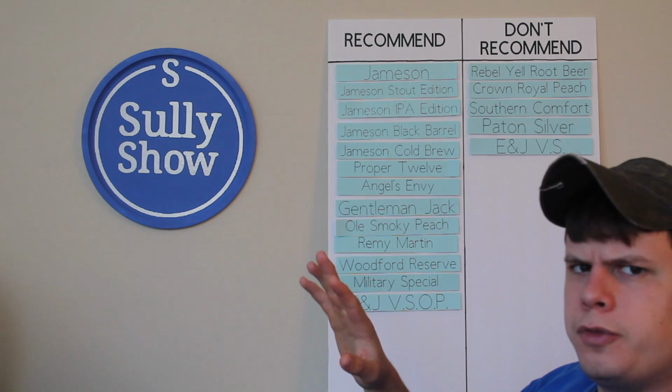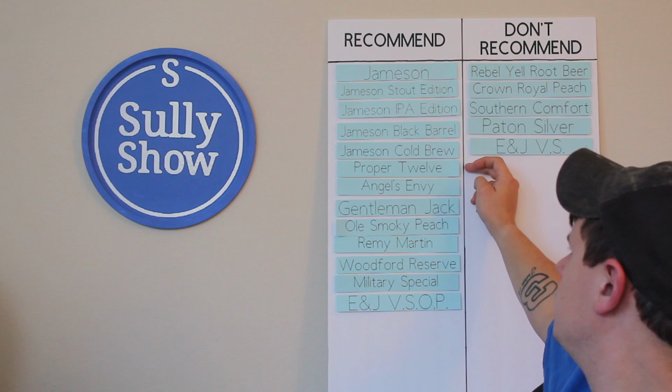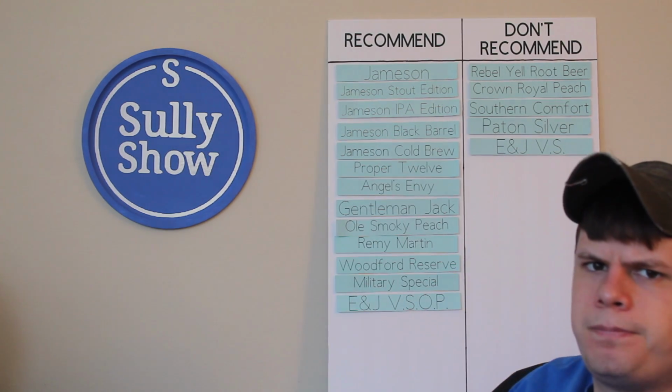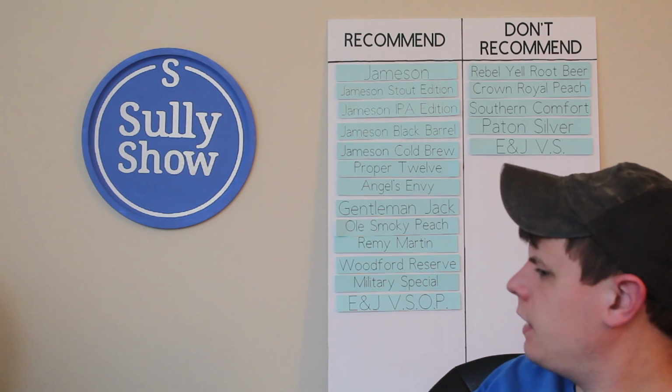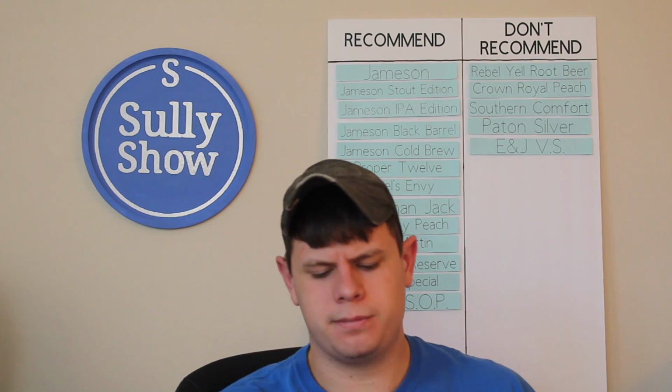I don't know for sure. This isn't final decision, but I would probably say this is going to have to go between Cold Brew and Proper 12. It really is. I think I like a little bit more than Proper 12. I'd buy this first. And it's hard to compare to Cold Brew because this isn't a flavored whiskey, but I love Jameson, so I'm not going to be able to put it above Jameson.